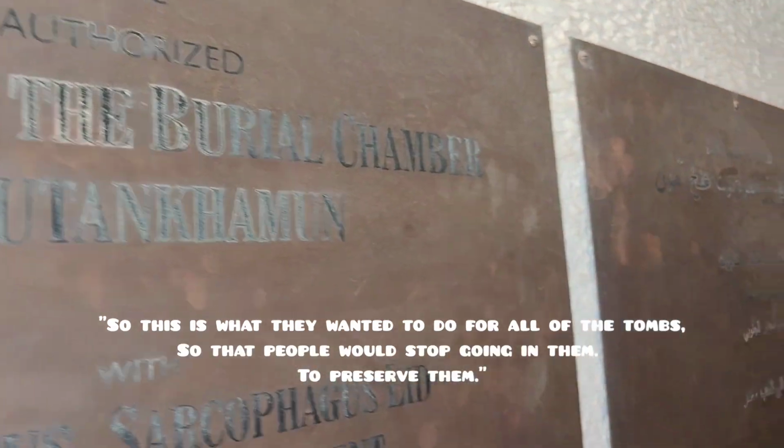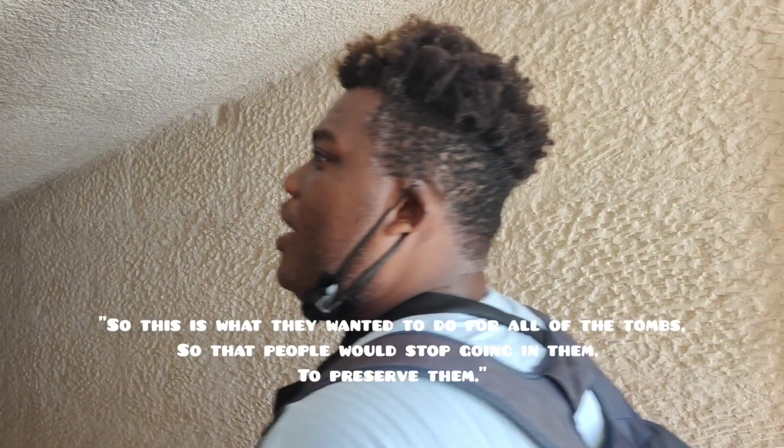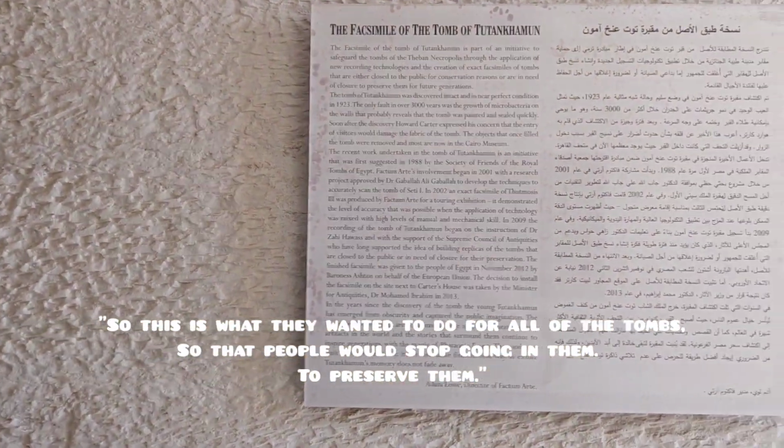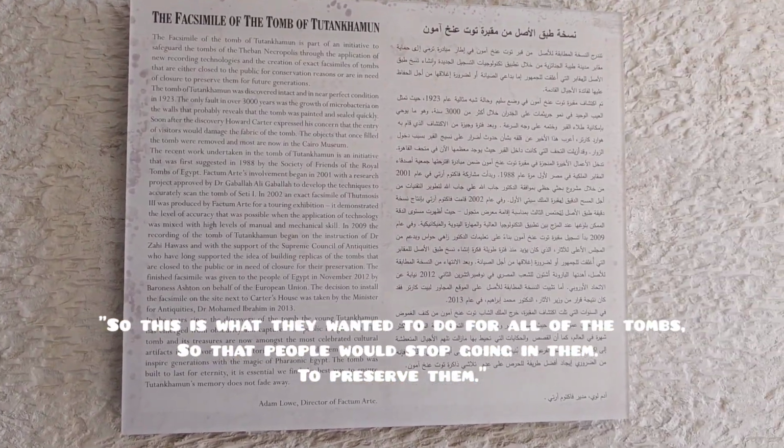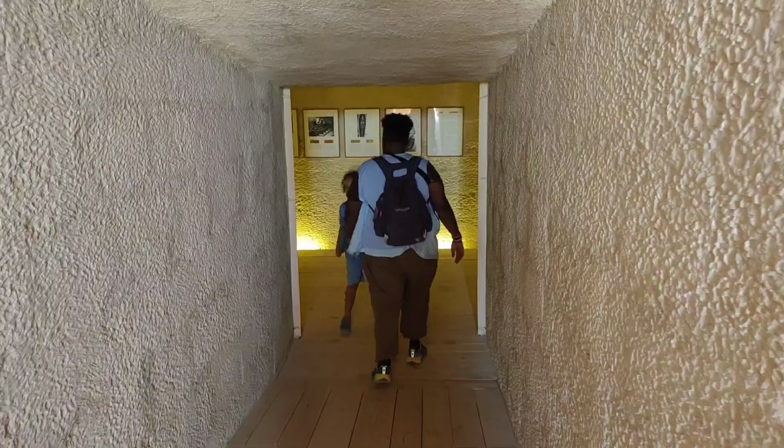So this is what they wanted to do for all of the tombs, so that people would stop going in them. Why not? To preserve them. Okay, why not? That would be good.